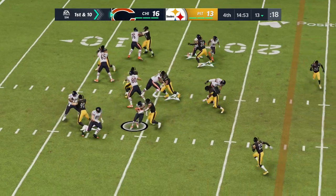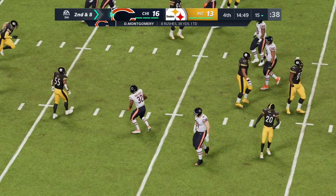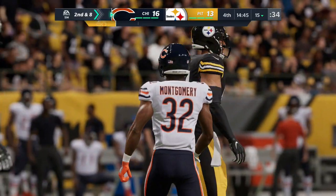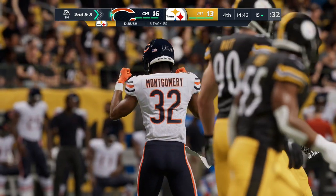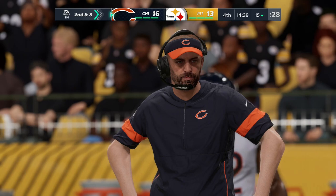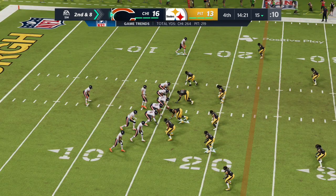To Montgomery to begin the drive. And just not a ton of room to work with. He'll get it to the 15 for a gain of 2. A tight game like this, such a tough spot for the offense to be in. Even though they have the lead, Charles, back up so close to their goal line, they got to protect the football. And that's when you have to take care of your team with play calling as well.